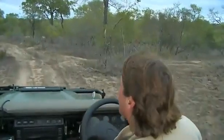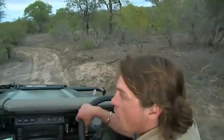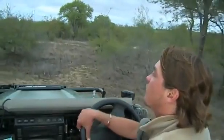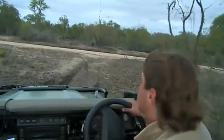One of the more little-known facts about the monitor, it is one of the largest predators of crocodiles. Even though they're much smaller, they are expert nest raiders. And during crocodile breeding season, one of the reasons the female crocodiles stay so close to their nests is to try to protect from monitor lizards.